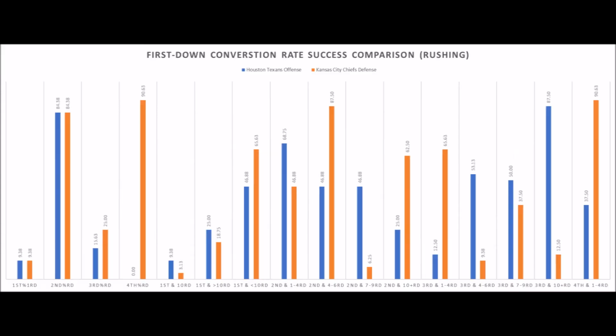Then, of course, when you look at the Texans' offense versus the Chiefs' defense when it comes to the run, they're fairly evenly matched. Most of the success the Texans have had with their rushing offense has come on first downs, and most of the success the Chiefs' defense has had has come on second down as well. So the Texans on second down and the Chiefs on second down are fairly evenly matched. I think overall it's just evenly matched when it comes to this particular matchup. Then we look at passing situations.